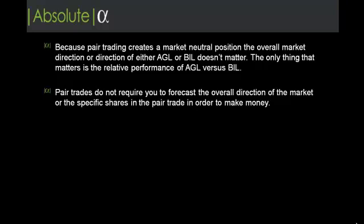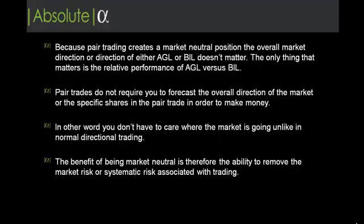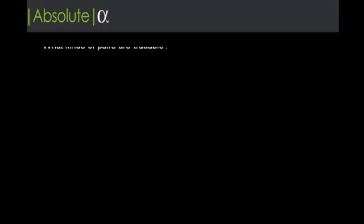Pairs trades do not require you to forecast the overall direction of the market or even the direction of the specific shares in the pairs trade in order to make money. In other words, you don't have to care where the market is going, unlike in normal directional trading. The benefit of being market neutral is therefore the ability to remove the market risk or systemic risk associated with trading. So what kind of pairs are tradable?